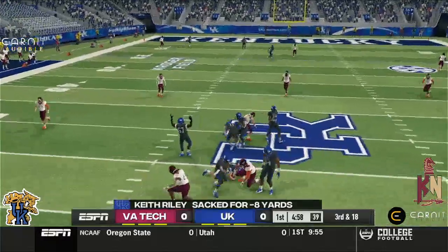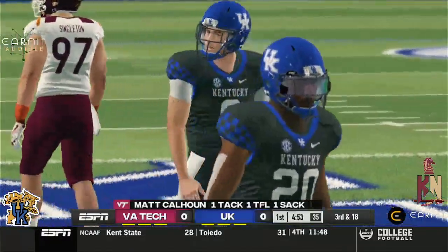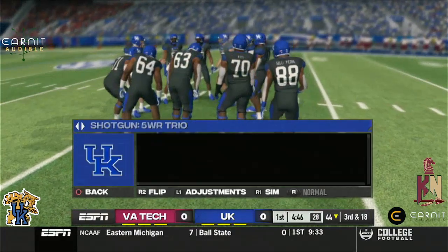And he's sacked. Man, it's an offensive lineman. This is the worst thing that you want to see, is your quarterback not only getting sacked, but getting hit like that. Those linemen better pick that quarterback up and start doing a better job of taking care of it.